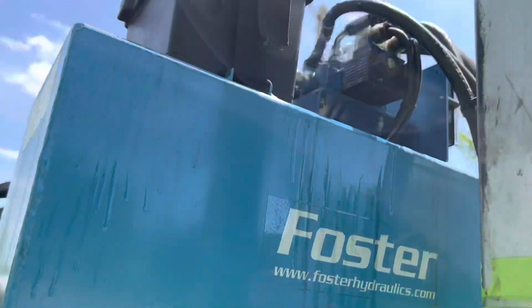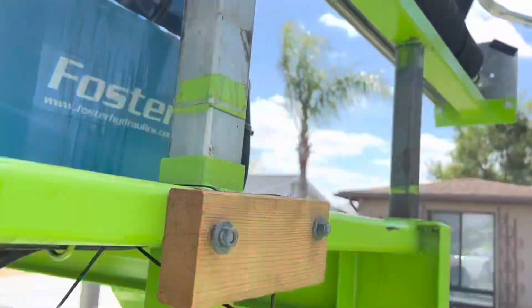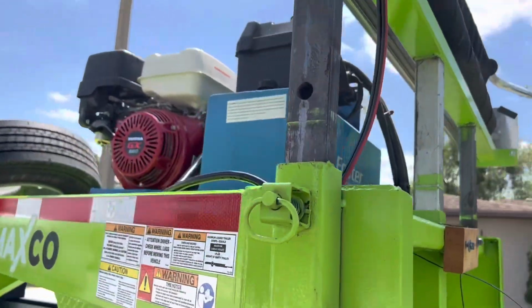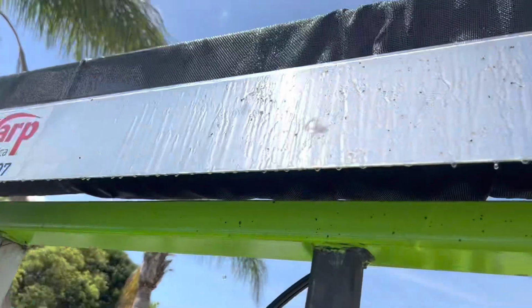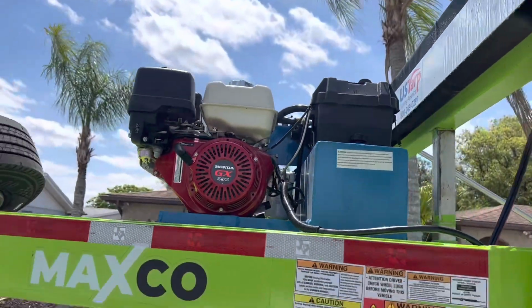Right, there was liquid all over the place. It came out of that right there, I believe. So whatever you can tell me, but you can see it sprayed everywhere.